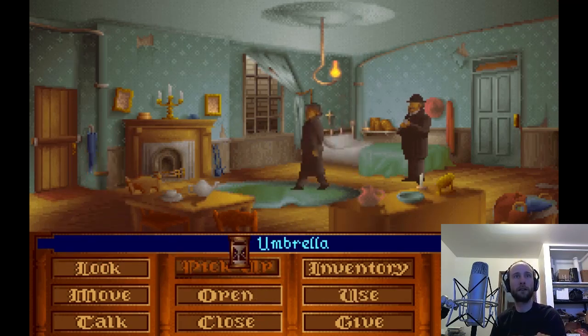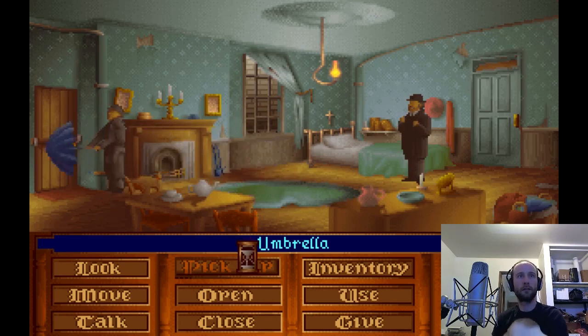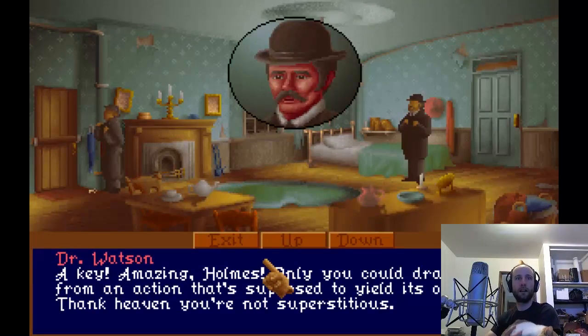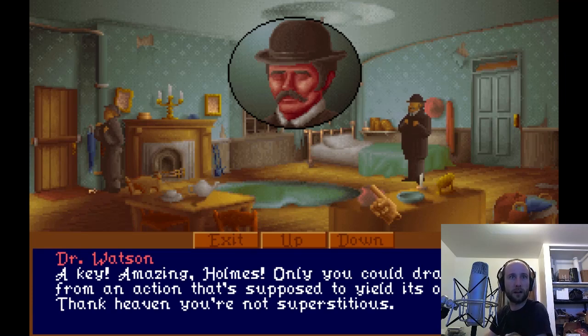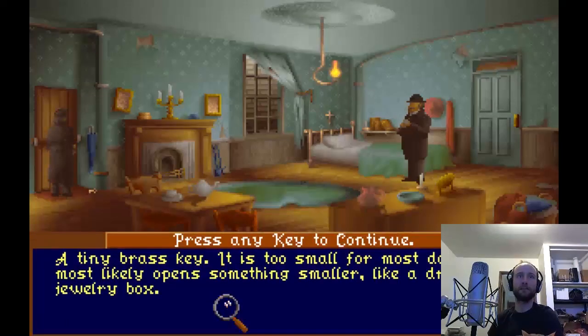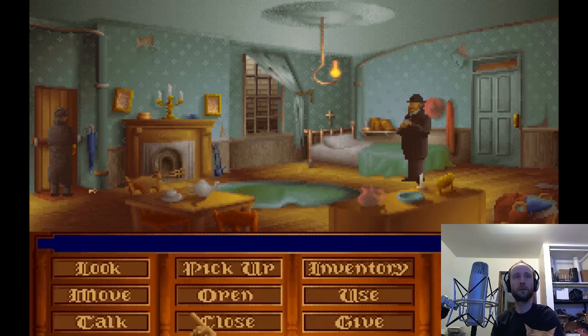Pick up the umbrella. Aha! There was something hidden in there. A key. Amazing, Holmes. Only you could draw good luck from an action that's supposed to yield its opposite. Thank heaven you're not superstitious. Alright, a brass key. A tiny brass key. It is too small for most door locks. This is probably the one for the dresser.